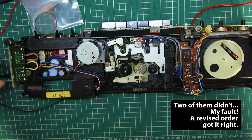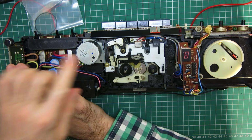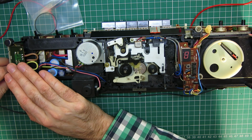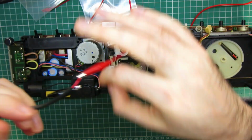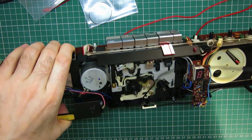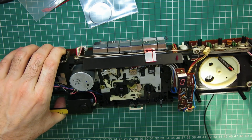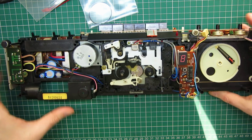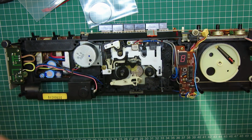I have had power in this. I've not actually powered it up at all until this point, just to check that the motor did actually work, and it does. So I'm just going to move this test lead that I made out of the way. And also that little bit that fell off the front, that bracket, I worked out what it was. It's the bracket for the eject mechanism that actually presses that little lever on the front panel that points that way.